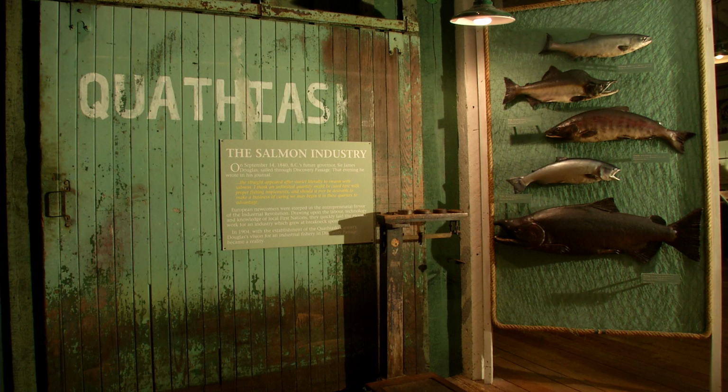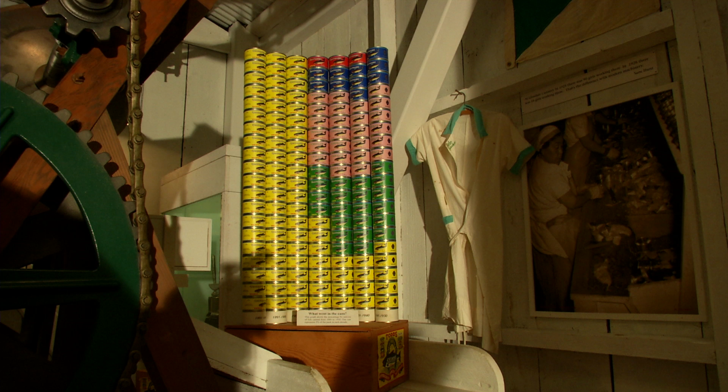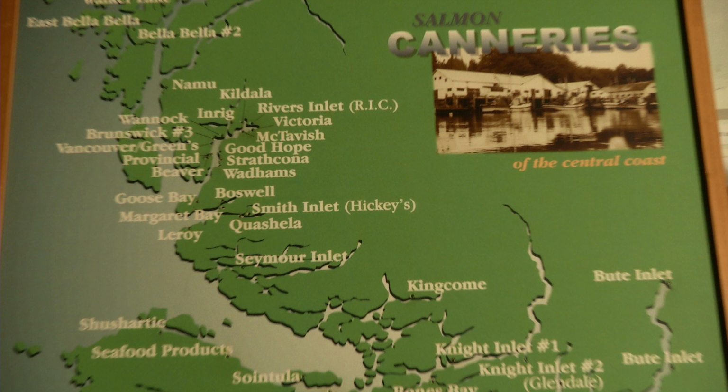There are 5 species of salmon that inhabit our waters, but it was the sockeye that was the targeted or preferred species that resulted in the fishery that we have today. It was preferred for several reasons, specifically for the British market: its oily texture, bright color, and it remained quite firm when it went through the canning process. So at one time, our coast was dotted by a number of canneries that were located very close to the fishing grounds.